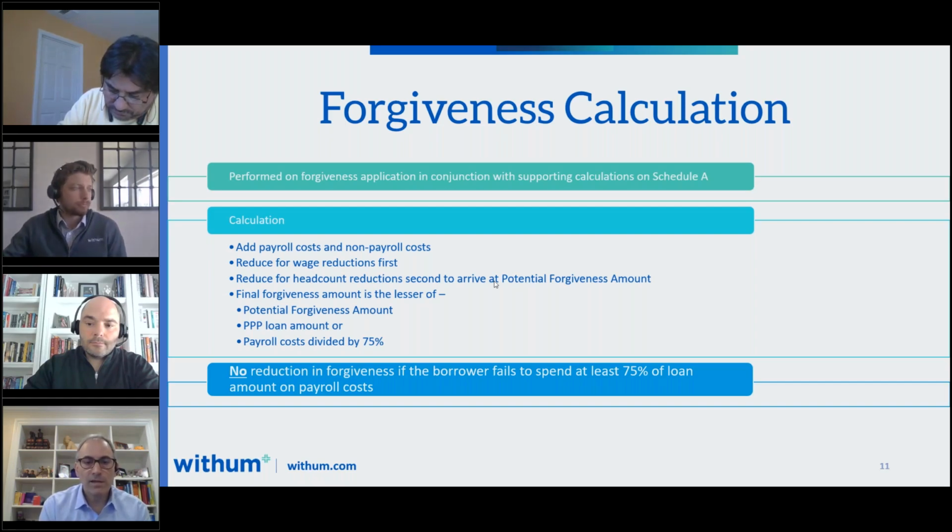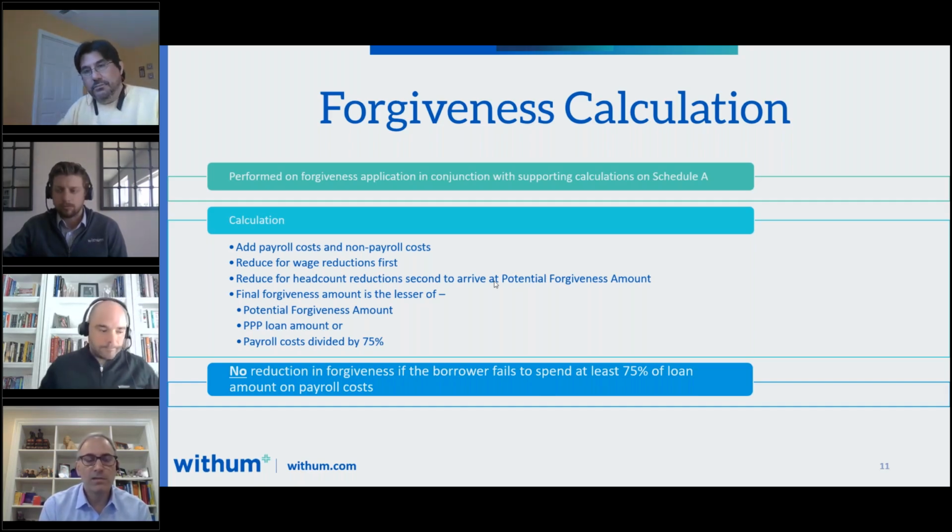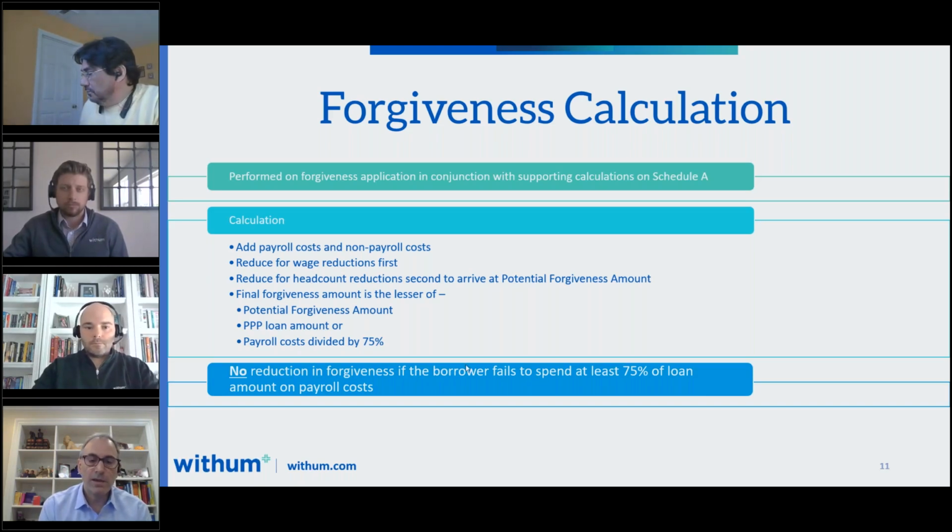And then finally, before we turn it over to Matt, they made it clear that there's no cliff effect to the 75% spending amount. There was some concern among people that if a borrower did not spend 75% of the loan amount on payroll costs, they would get no forgiveness because they didn't spend the loan appropriately.